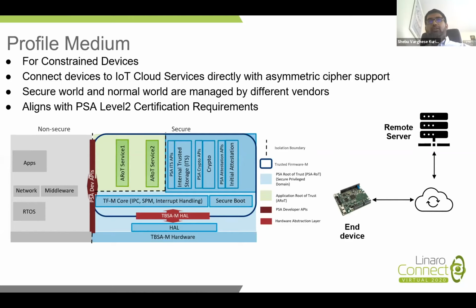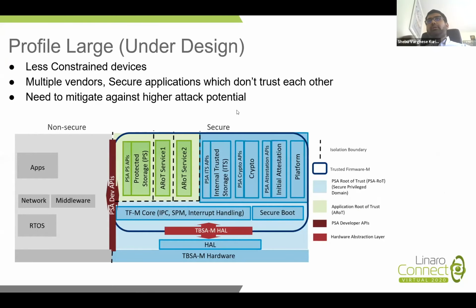And finally, looking at the profile large configuration, I would say it's very much under design. So profile small and medium is now supported in TFM upstream. You can have a look at the detailed design if you go to the project. Profile large is aimed at less constrained devices. So you might have a few MB of flash and a higher end Cortex-M CPU at your disposal for achieving a more complex use case.